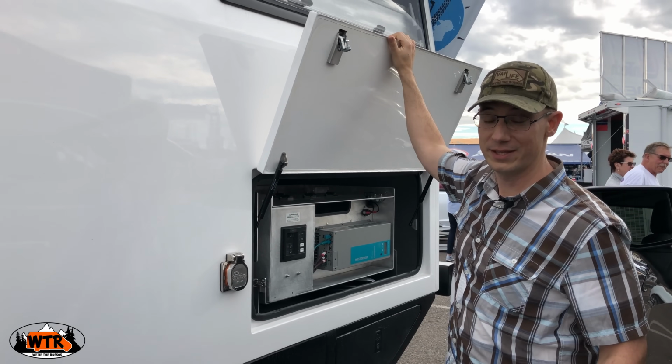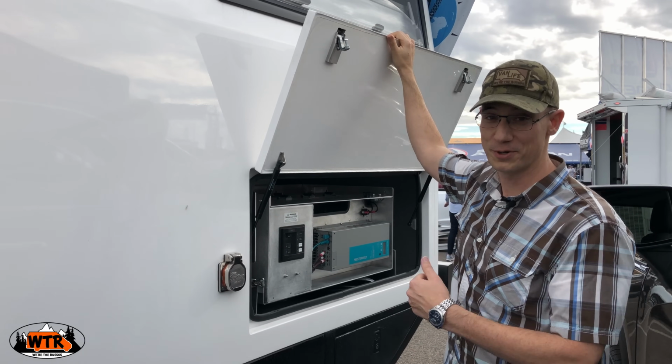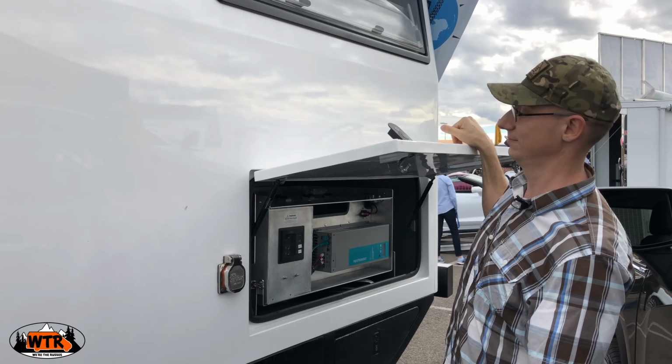And while we're doing this, I think the auction is starting, so there are going to be a lot of cars going back and forth. I apologize for all the noise.